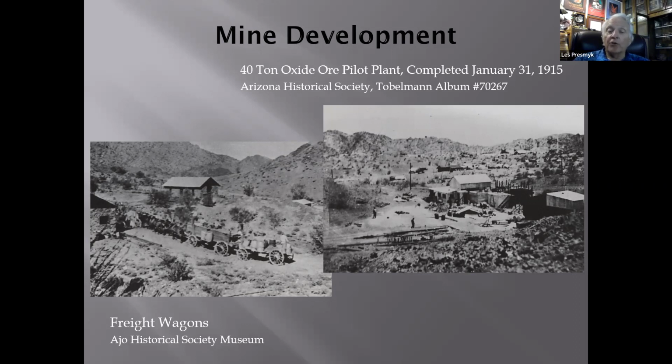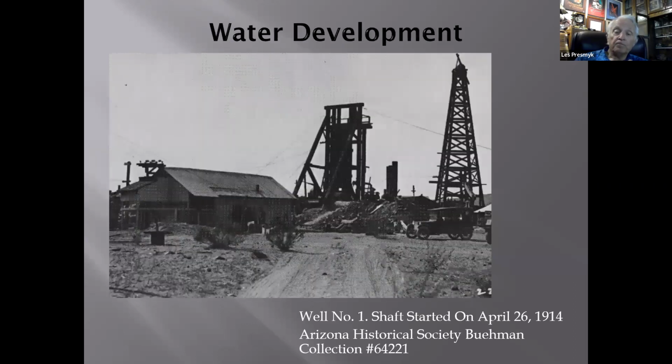I mentioned earlier the freight wagons coming in and out of Ajo in the early days before the railroad was finally built. I mean, these are 20 mule teams that basically you're talking about $2 a ton to move material this way.